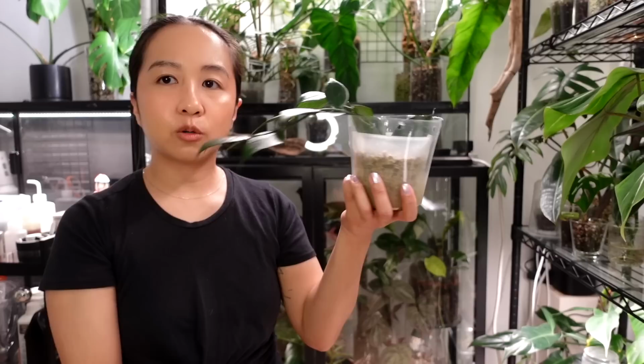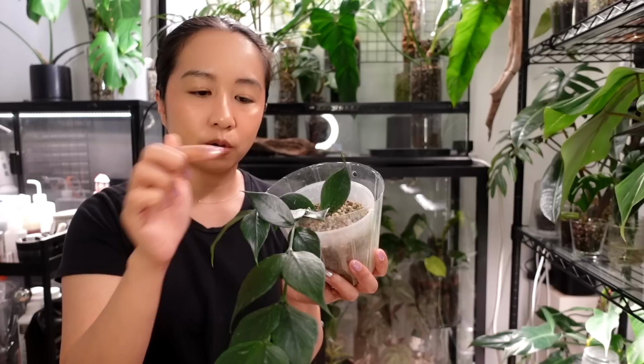because she's a little weird right now. She's just kind of sitting straight up. I am a little bit worried about this petiole breaking though, because it's kind of heavy, sorry.